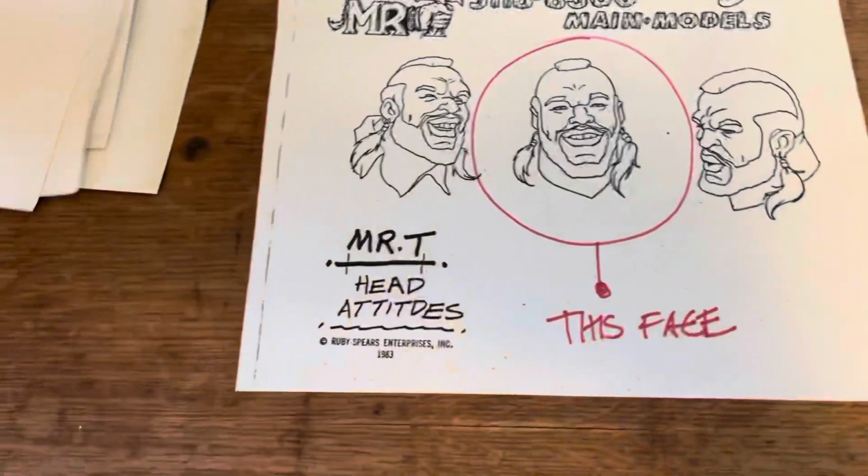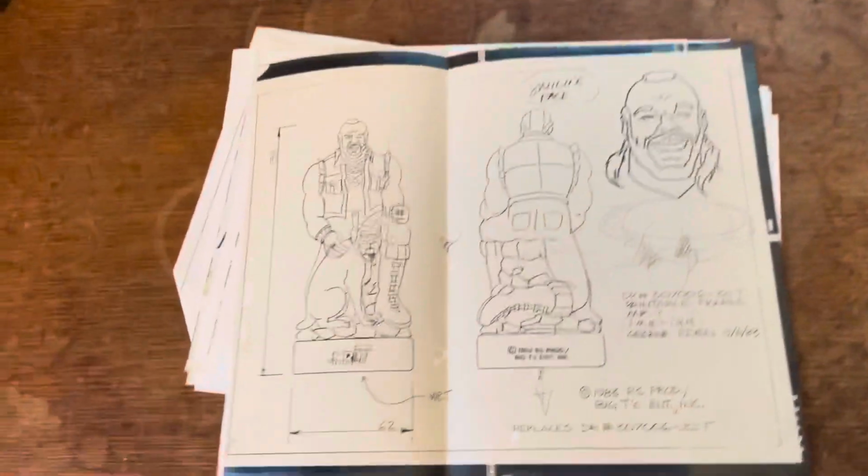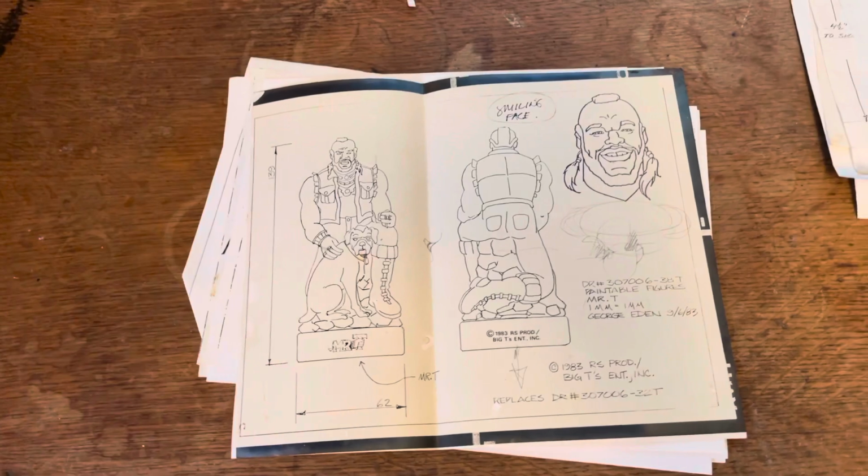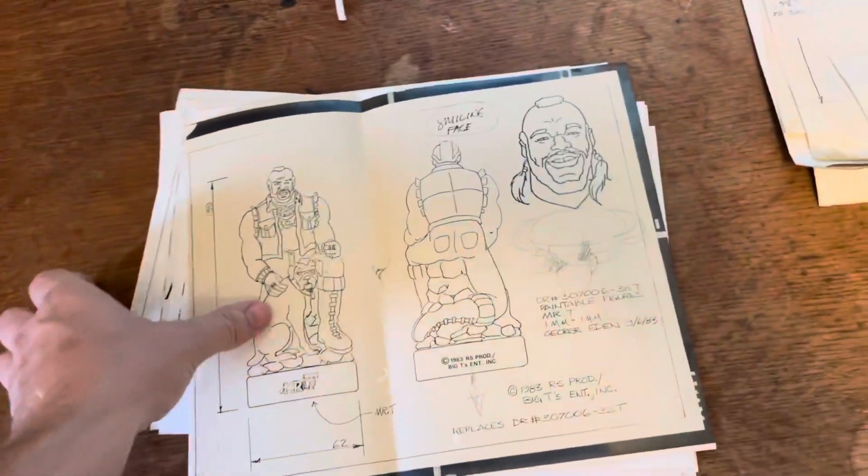All right, so that concludes the Mr. T collection from the studio of Bill Merklein. And if you'd like to make offers, please do reach out via 3D Joe's Facebook or Twitter, and I will connect you with you guys so we can turn this paperwork into money for Mr. Merklein. Thanks, guys.